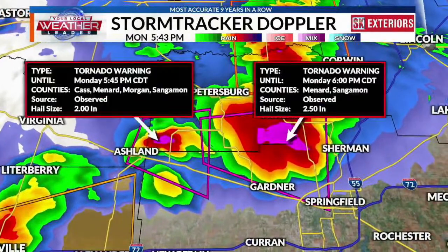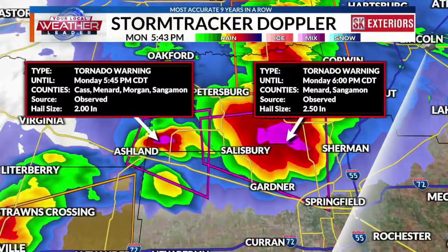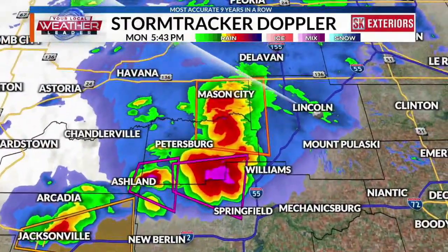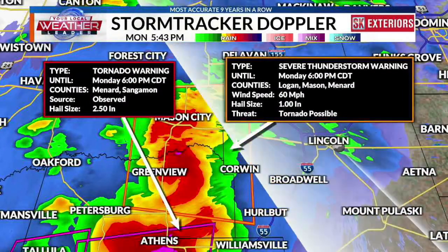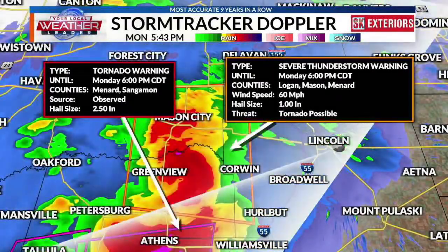Going on up, you've got our tornado warnings for Cass, Menard, Morgan, Sangamon counties for the next 2 minutes with that warning, and then our main one here until 6 o'clock for Menard and Sangamon counties, with also big hail too with those ones. And then we have this northern storm. This northern storm is a severe thunderstorm warning. However, there is also kind of essentially an asterisk with this one, with tornado possible. It's got 60-mile-per-hour winds and 1-inch in diameter hail.